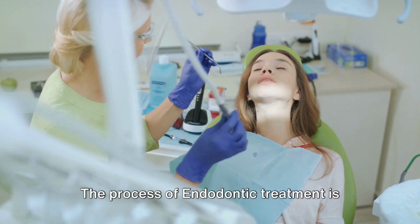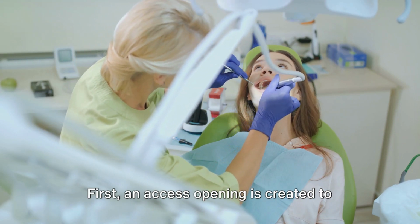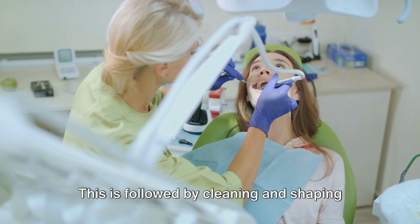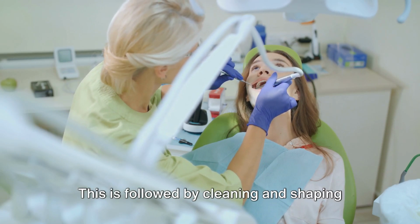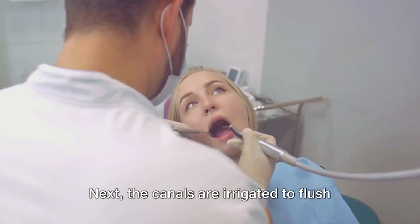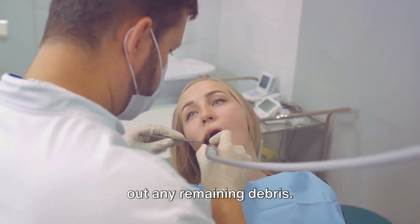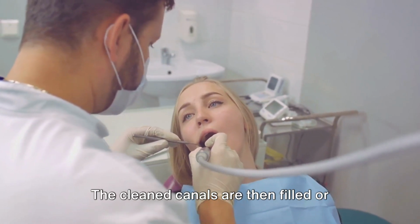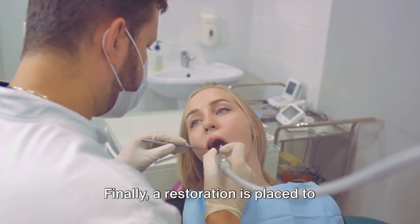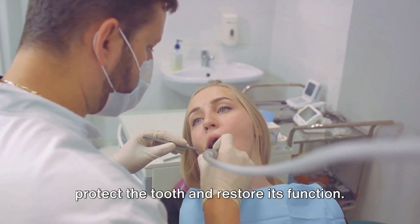The process of endodontic treatment is broken down into several stages. First, an access opening is created to reach the infected pulp. This is followed by cleaning and shaping of the canals to remove the bacteria and prepare the space for filling. Next, the canals are irrigated to flush out any remaining debris. The cleaned canals are then filled or obturated to seal off the root canal system. Finally, a restoration is placed to protect the tooth and restore its function.